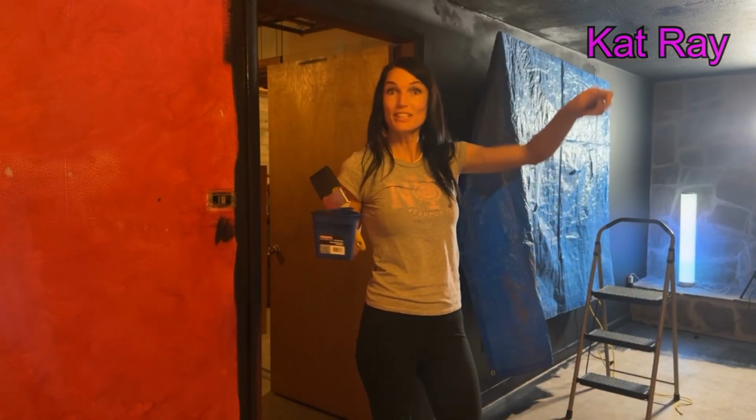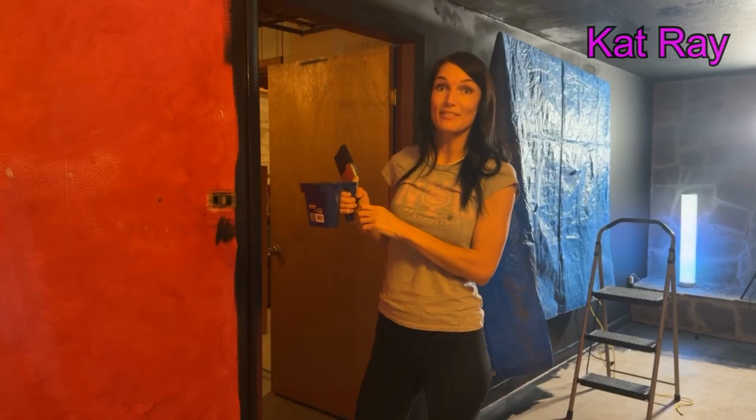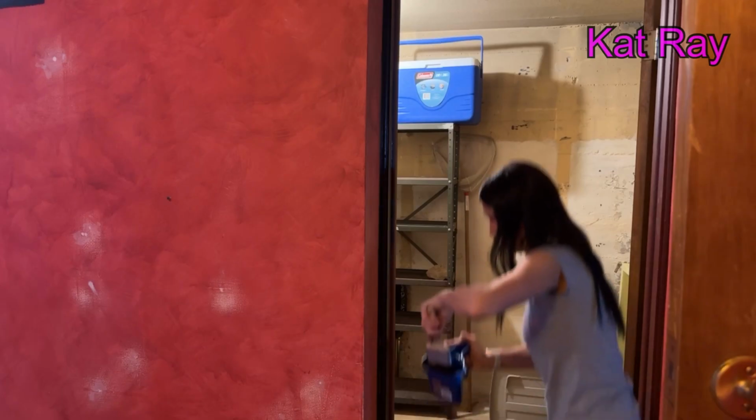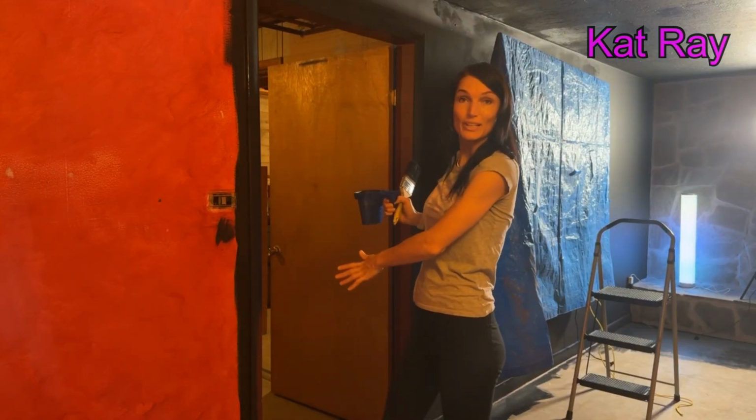So Josh is continuing with rolling the ceiling. He's doing an awesome job on that. I have the paintbrush and I'm going around all the edges so I can get in all of the cracks. And we are gonna black out that door completely.